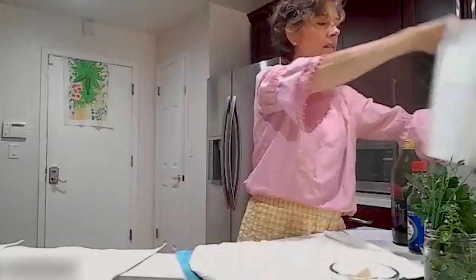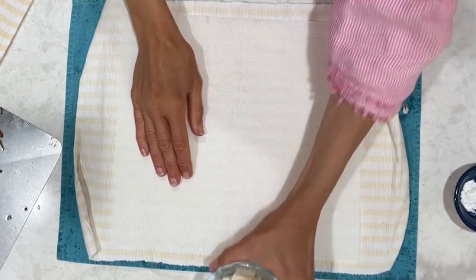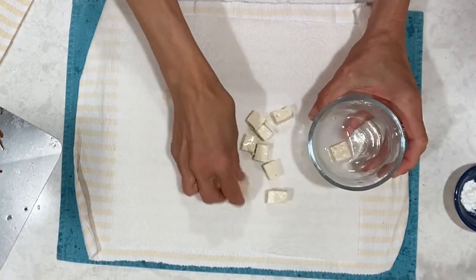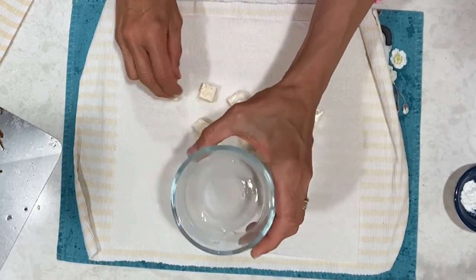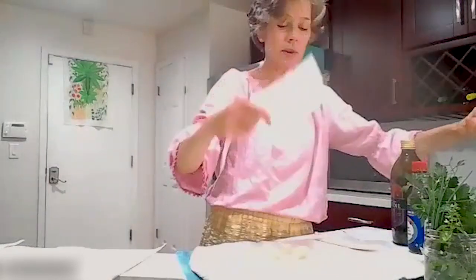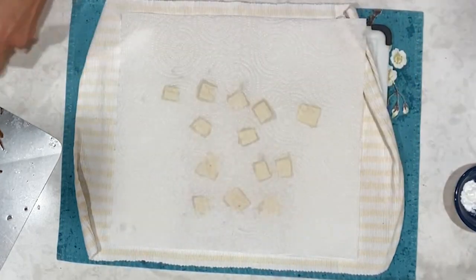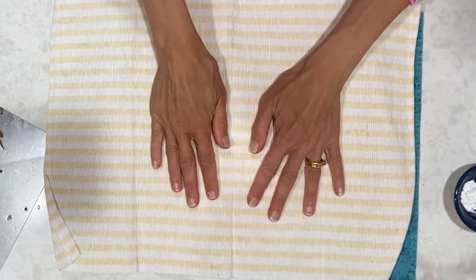And then as sort of a barrier, I'm gonna put down some paper towels next. And then I'm going to put my tofu here. So you can see it's quite watery, and this is even the firm. So even some water came out here. So I'm gonna put all that out. You could do this in planks, you can do it in cubes, however you would like to do it. Another layer of paper towels. And we're gonna do another placemat or kitchen towel or whatever you would like here.